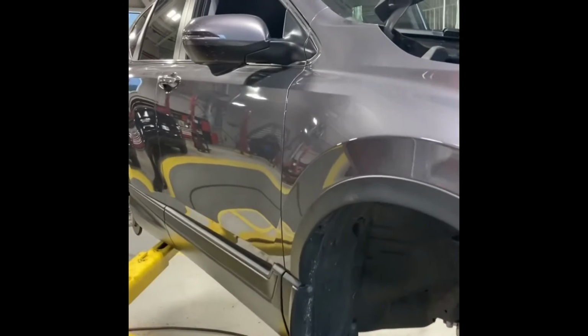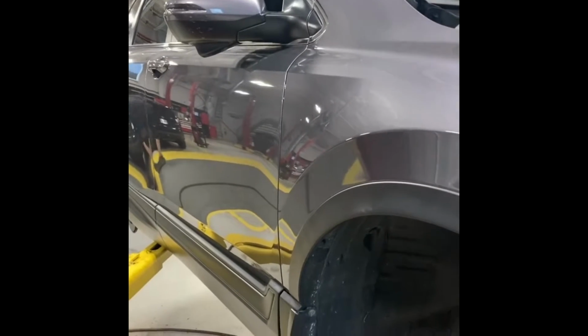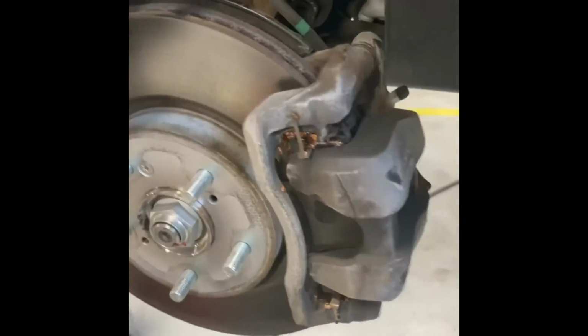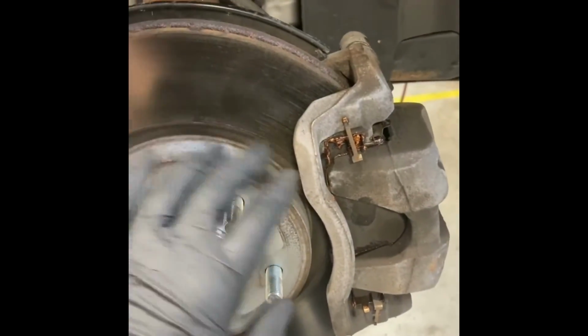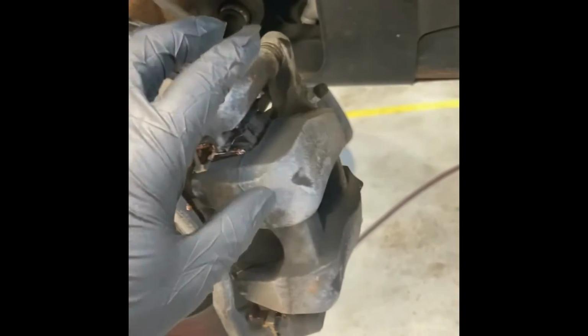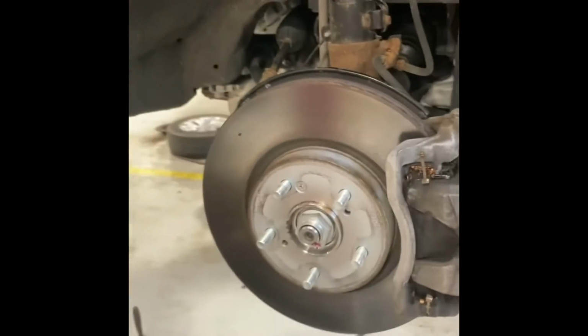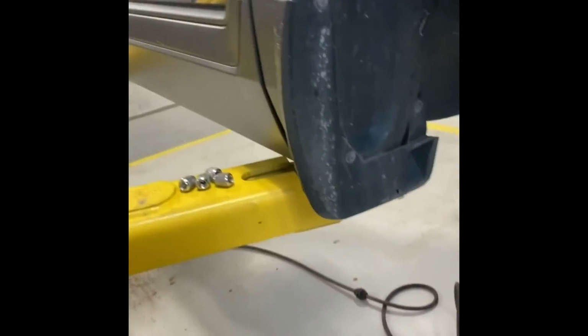The body of this CR-V is in fantastic shape. There's very little scratches or dings. Both front and rear pads and rotors have now been serviced. As you can see, there's a lot of lubrication between the pads and the shims, so you don't have to worry about any type of brake noise or anything.